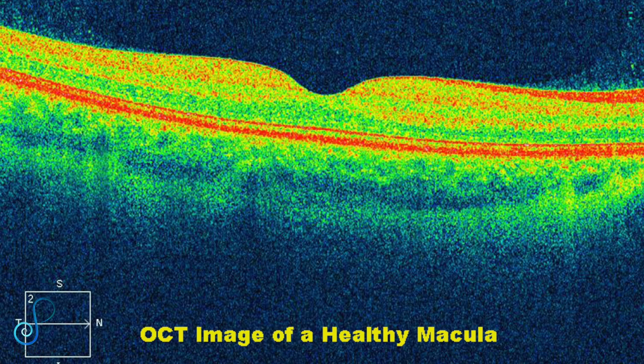It uses sound waves to capture images of living tissues. Optical coherence tomography, or OCT, is similar, except it uses light waves, and can achieve very high resolution images of any tissues penetrable by light, like the eyes.